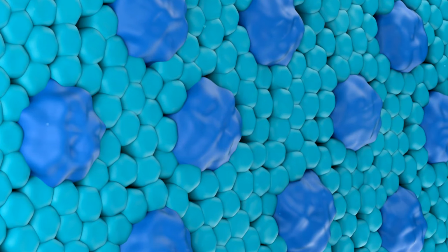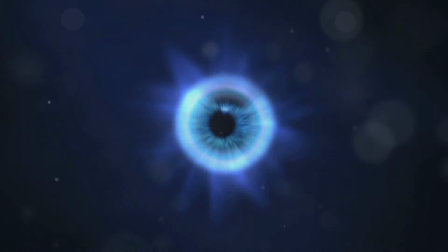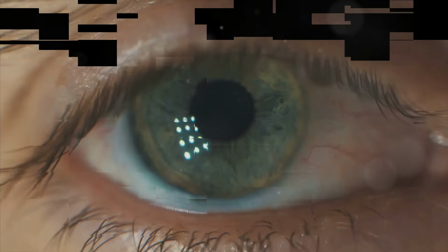This intricate process of light capture, focusing, and neural transmission happens in a fraction of a second, allowing us to perceive the world around us in real time, seamlessly and effortlessly. The complexity and efficiency of the human eye are a testament to the marvels of evolution, showcasing millions of years of adaptation and refinement. It is a sensory organ that underpins our understanding and interaction with the world, enabling us to experience life in all its visual splendor.